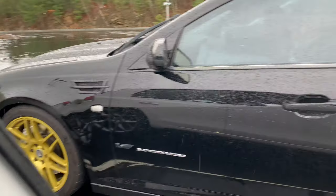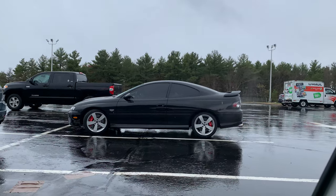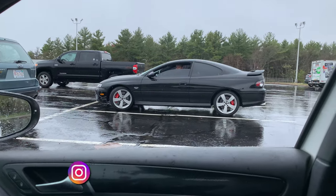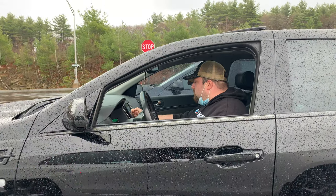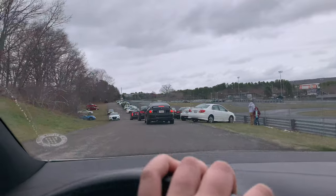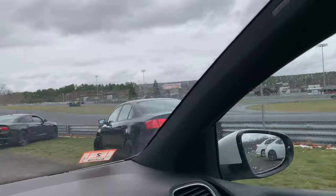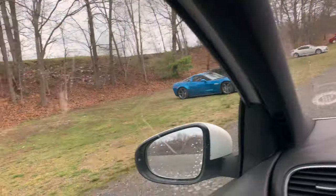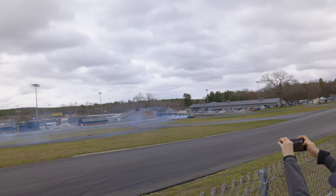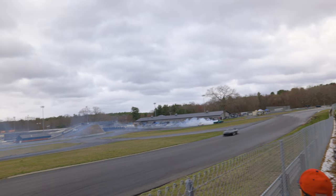Chris, Caddy Chris in his STSV. Dan in his 2004 GTO. And then Sam over there in his 5 Series. So much to look at. I don't even know what to look at first. That's so sick.